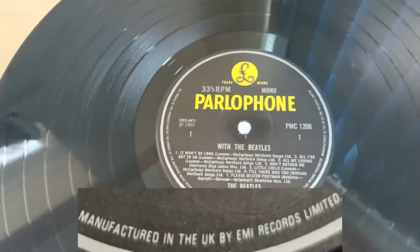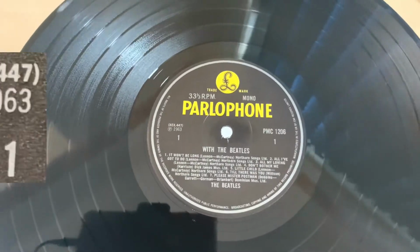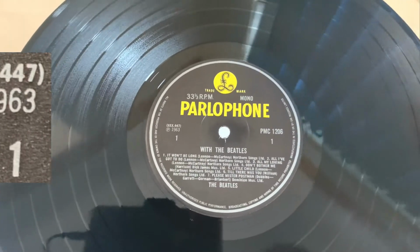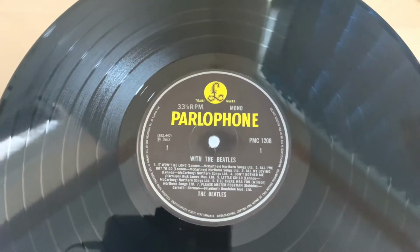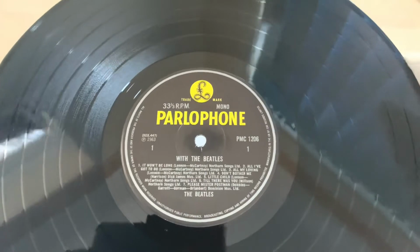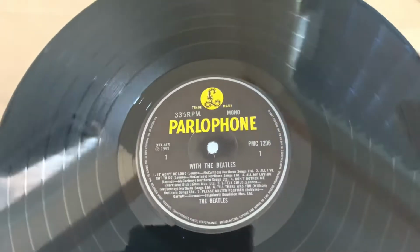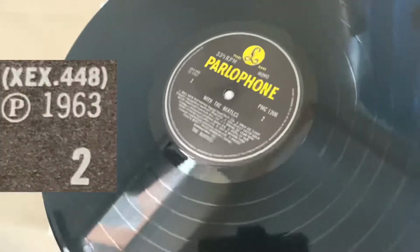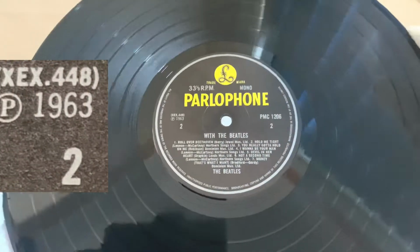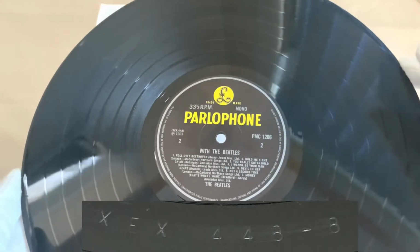Got them manufactured in the UK by EMI Records Limited on the perimeter there. And you got the P 1963, a little mono indicator above the Parlophone. There's no sold in UK details on any of these records. And the matrix number on side 1 is XEX 447-8. I believe some of the With the Beatles were -7s as well, so these are possibly a recut for this particular album. And then we've got side 2, and the matrix number on this side is XEX 448-8.